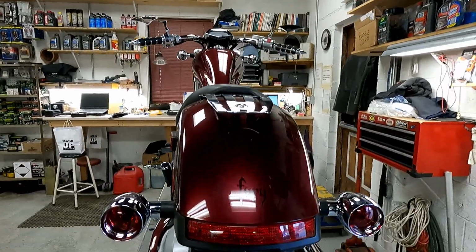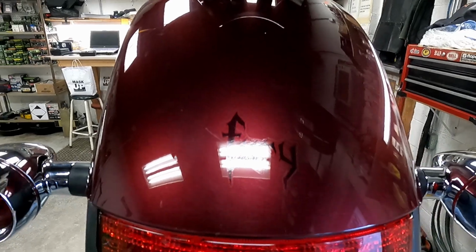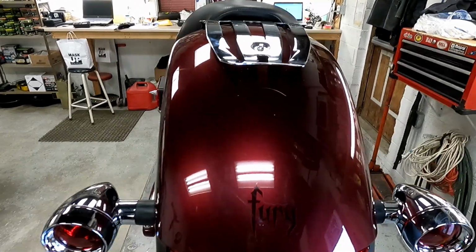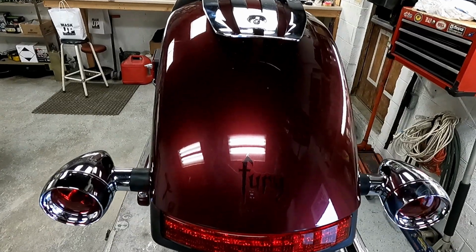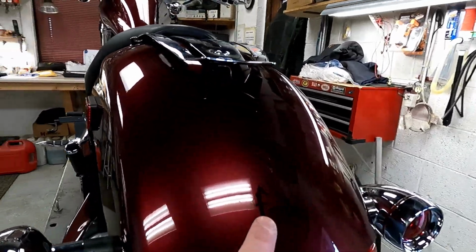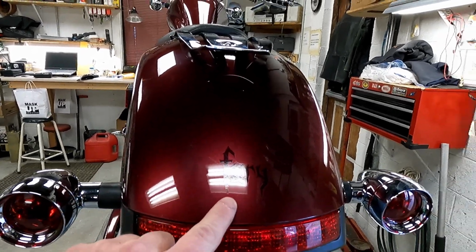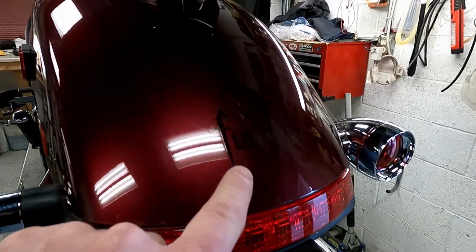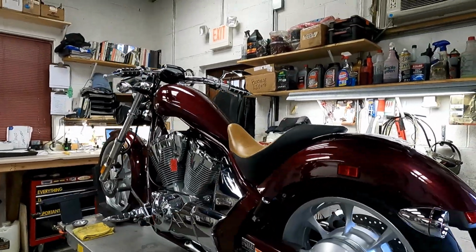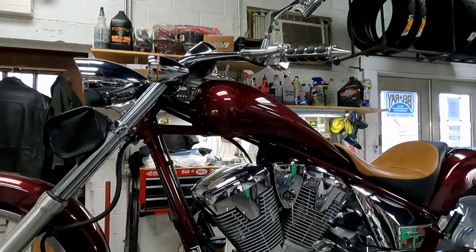And it only has one spot on the bike, and this is kind of a color matched thing where it says Fury on the back. So if you didn't know what this bike was, you'd have to do some searching to figure it out. And this is actually a sticker that is on the plastic. It's actually not painted over, so you could actually remove this sticker and nobody would know what the bike is at all. So it's a pretty cool looking bike.